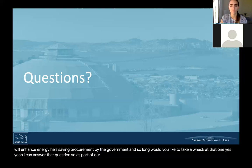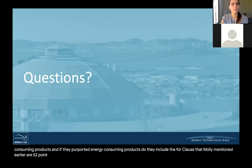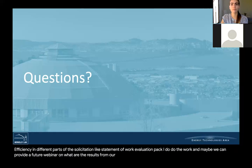So as part of our work at LBNL, we do solicitation review work. We review solicitations posted on FedBizOps, formerly FedBizOps, now it's data.fem.gov. We go through solicitations and contracts to see if these contracts are purchasing energy consuming products. And if they do, do they include the FAR clause that Molly mentioned earlier, FAR 52.223-15. We also look for other criteria like does this solicitation include energy efficiency in different parts of the solicitation, like statement of work, evaluation factors, or other parts of the solicitation. So we do that work, and maybe we can provide a future webinar on the results from our solicitation review work.